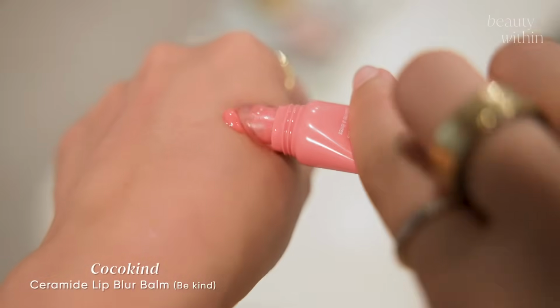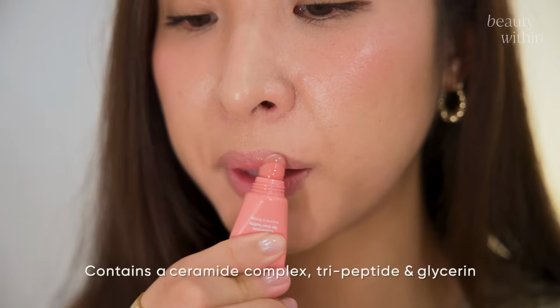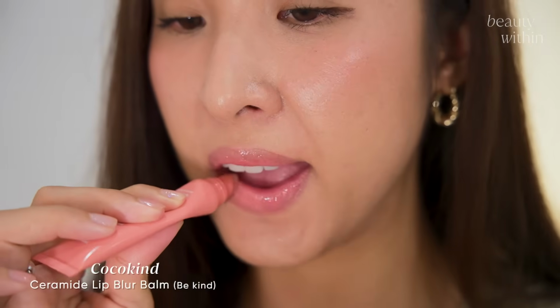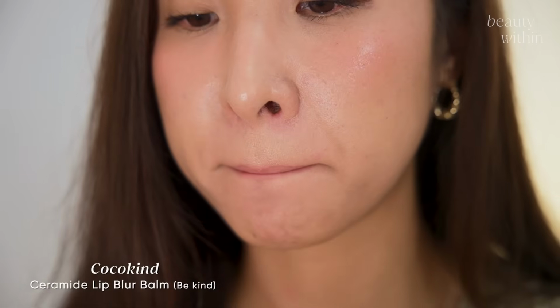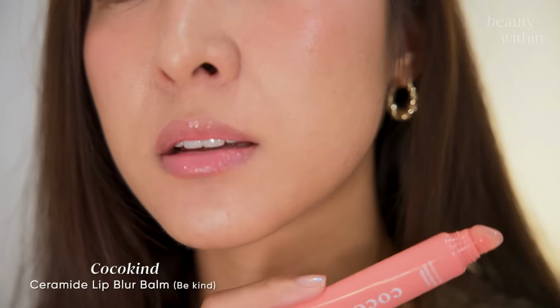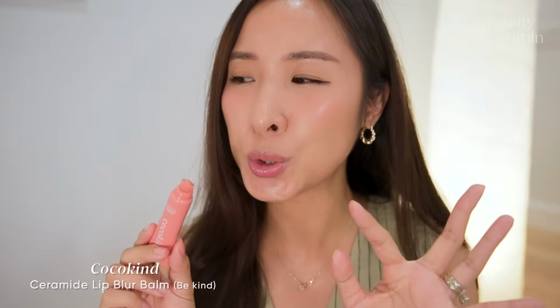The name says it's a lip blur balm, and I think I was expecting something of a blurring function, but it wasn't. And it's got a really sheer payoff. It does what a glossy balm does. It does give you that gloss look, but it's a little bit thicker and more rigid on my lips. Like it doesn't feel effortless and elegant like the other balms. It's actually a little gritty.